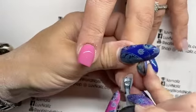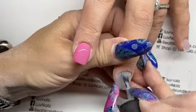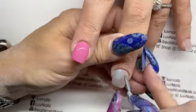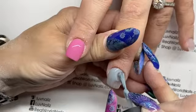So this color is Jaded, this light green. It's amazingly like jade. You know how jade has that almost translucent quality to it? It's very much like that. It's cool.